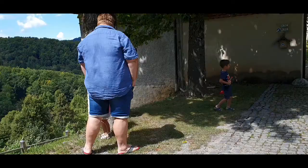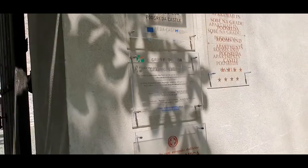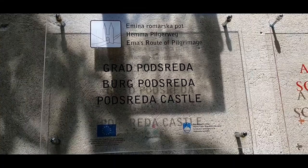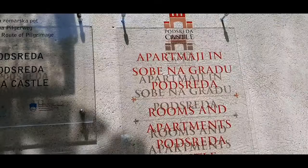They are there already. Let's go. So let's see what is the name of this castle. So it's Grad Podsreda. That's how it's called in Slovenia. I don't know in English. Ah, that's what, Podsreda Castle. There's an English translation. So does this castle also offer rooms, accommodation? So it's functional, actually.